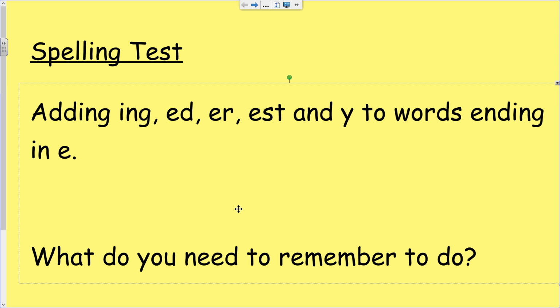Your next word is hiking. The children were hiking up the hill, so going for a long walk. Hiking. Your next word is scaring. Scaring. Your next word is shiny. The metal spoon was shiny.